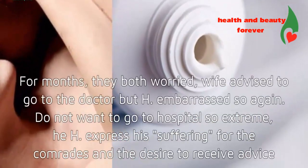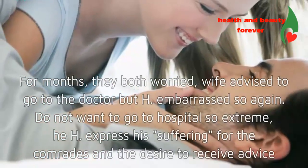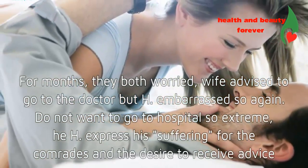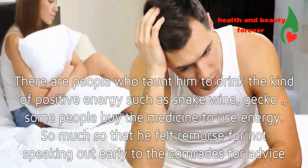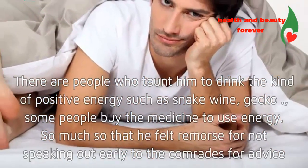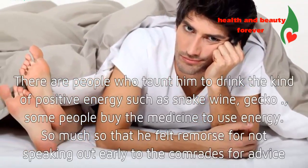For months, they both worried. His wife advised him to go to the doctor, but he was embarrassed. Not wanting to go to the hospital, he shared his suffering with his comrades and wanted advice. Some people told him to drink energy-boosting drinks such as snake wine or gecko wine. Some people bought medicine for energy. So much so that he regretted not speaking out early to his comrades for advice.